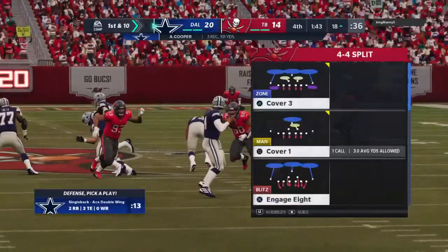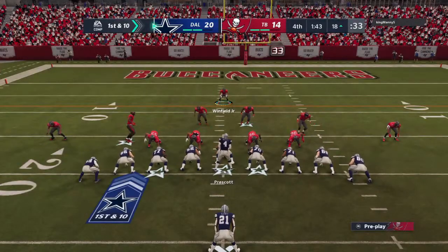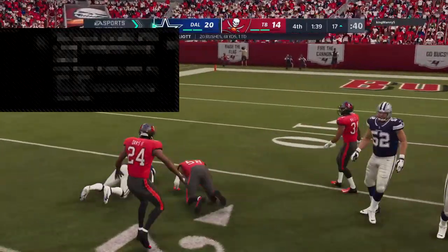2 completions for him on this drive, and these aren't ordinary completions. They're big ones. Yeah, these are the types that make a secondary talk to each other, and not in a good way. Oftentimes pointing fingers. Hey, who's got him? Someone cover it. That type of indecision can open up to even more big plays.